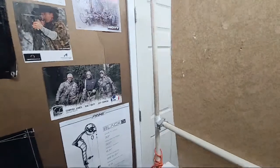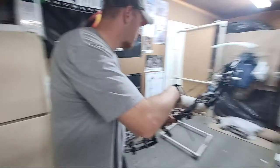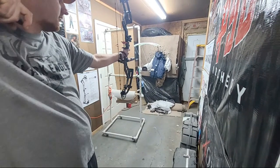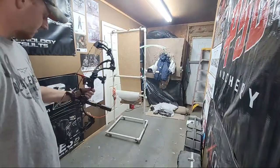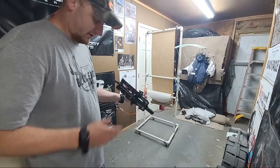Let's see what it does on the chrono. Well, no, we didn't weigh the arrow, so it's probably 450-ish. I don't know, but let me click back on here. Okay, I'll have to try that wax paper. 272. That's not bad because that's a heavier arrow and a 65 pounder. I'm glad it was 65. If it had been a 70, we'd probably have been higher.